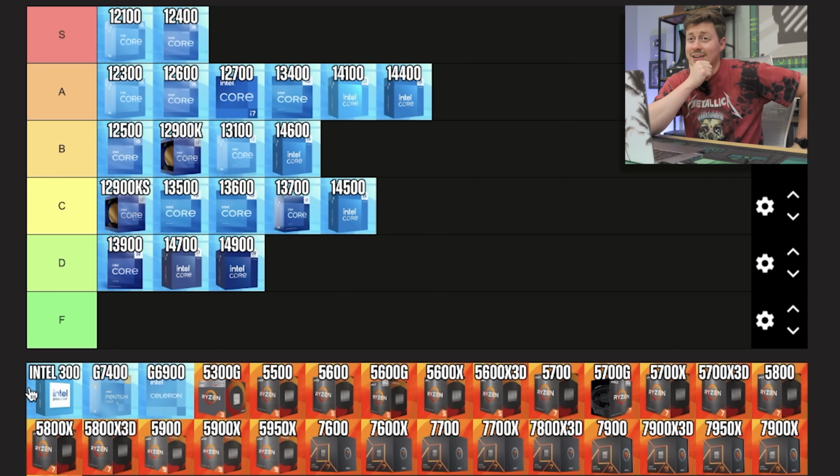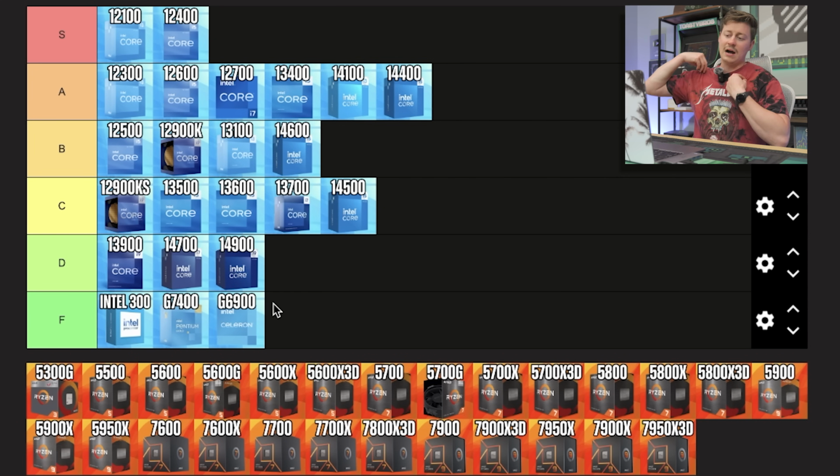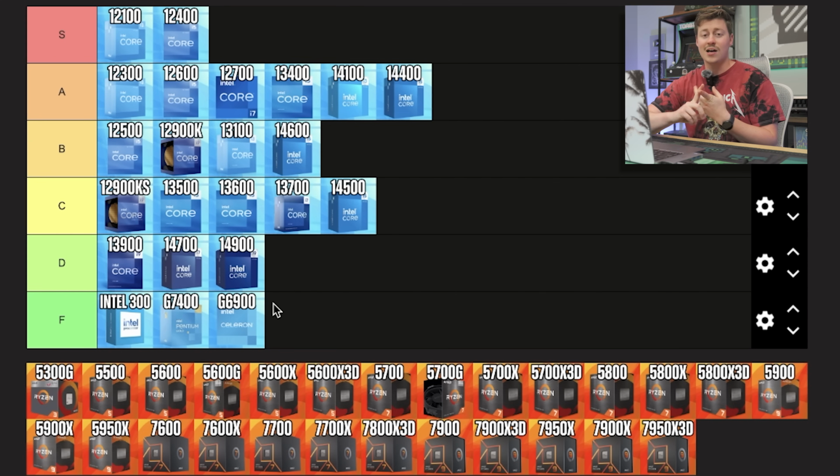Intel 300, God, what is that? I guess it's a Pentium? I honestly can't think of what this is, but I'm going to put all the Pentiums at F tier. I don't know why they still make the Celerons and the Pentiums. I get it for tiny little office PCs, laptops that are like Chromebooks, I get it. But the fact that they still make chips you can buy and they're ridiculously priced, they're horrible for the price.